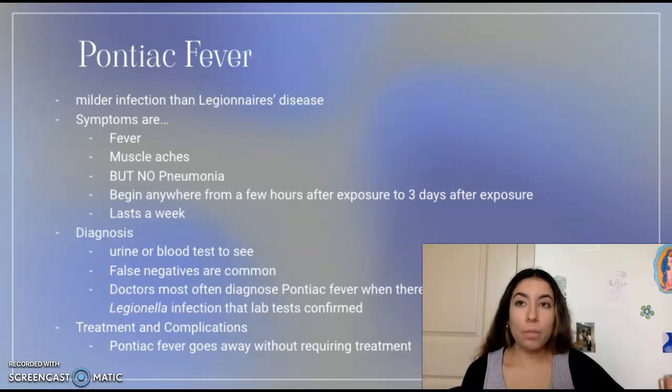It actually begins to show in the body quicker than Legionnaires' disease. It begins anywhere from a few hours after exposure to 3 days after exposure, and the symptoms will last about a week. Similar to Legionnaires' disease, it's diagnosed with a urine or blood test. However, false negatives are common with this. It's typically recognized as a possible illness whenever there have been other known cases of Legionnaires' disease or a Legionella pneumophila outbreak in an area. Then doctors will know, if you're showing these symptoms, you most likely have Pontiac fever. Other than that, it's not a very common disease.